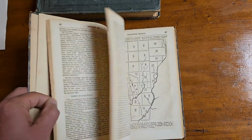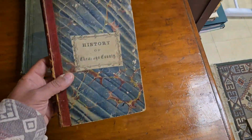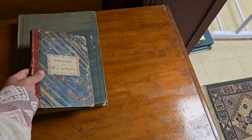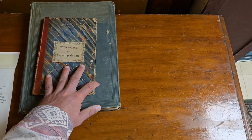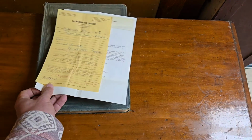But this is wonderful. This is a wonderful book. One of my favorite finds of the year, for sure. And any local history lover, that is a must-have in their collection because you cannot find it anywhere. I don't even believe a PDF exists of it.